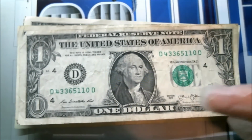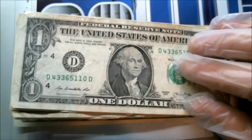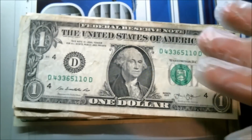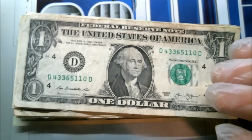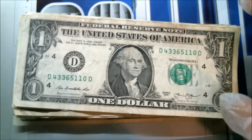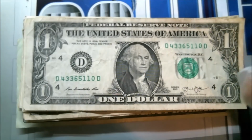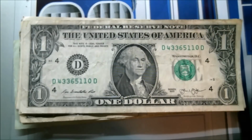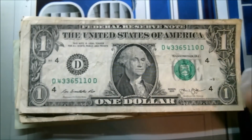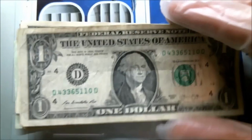Next bill is a Series 2013. When it comes to bills in general that are from circulation, of course, you can get straps of bills from the bank that are generally in great condition, either lightly circulated if not uncirculated. I guess they'd be circulated in the aspect that they're sent to the bank and in circulation, but they wouldn't have been handled as much, and therefore the condition of them would have been better. Such as this Series 2013, the condition leaves a lot to be desired.